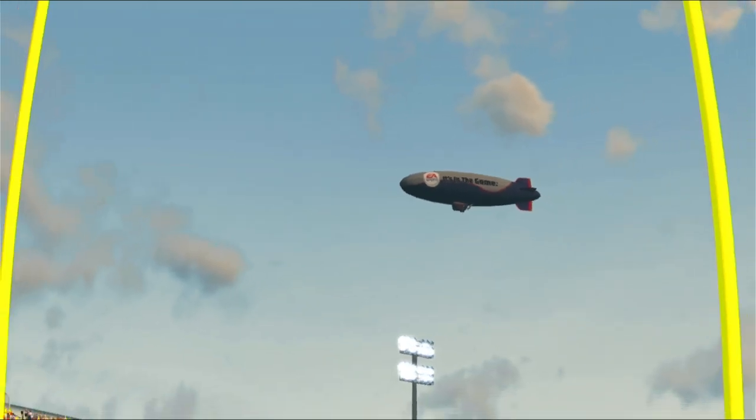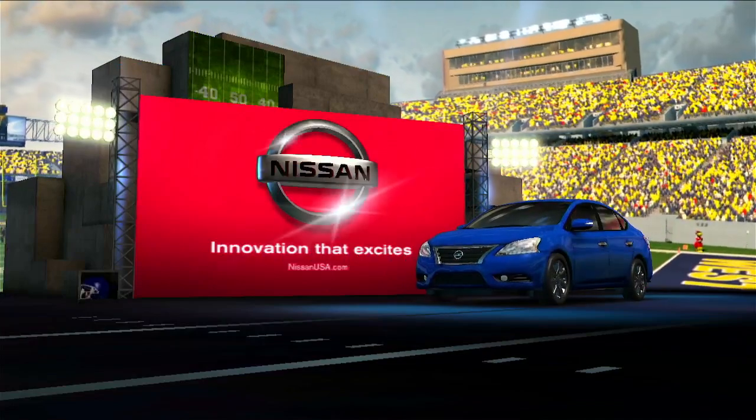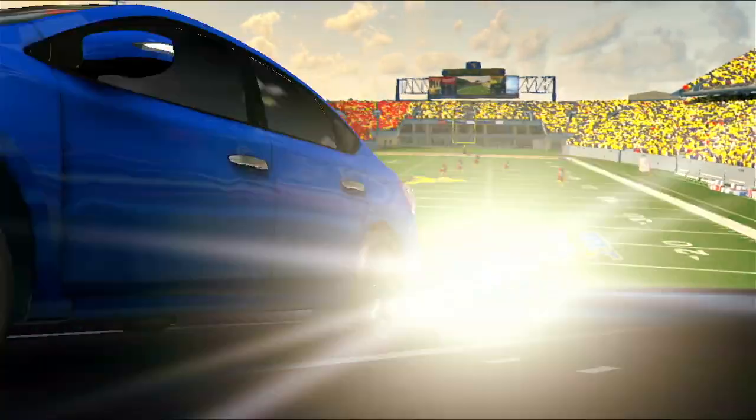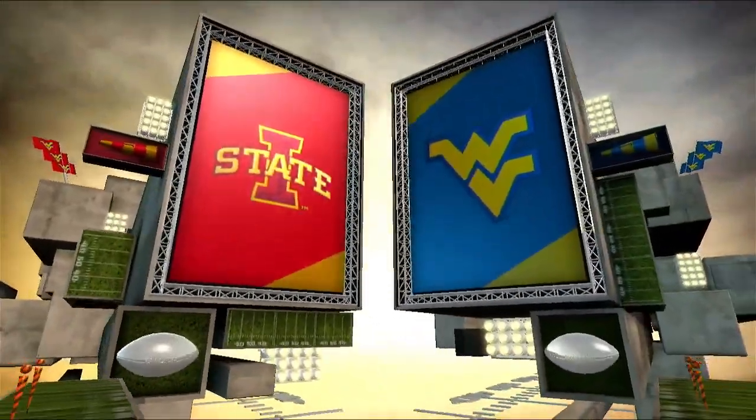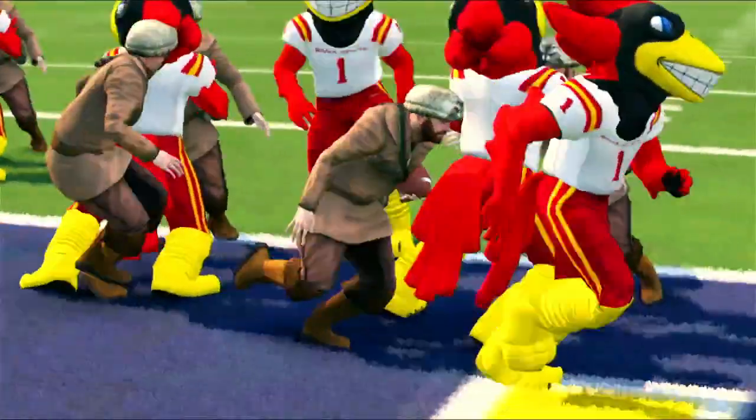We played 30 minutes. Glad to have you with us on the EA Sports NCAA Football 14 Halftime Show presented by Nissan. Innovation that excites. David Pollack and I here in the studio to break down everything that just happened in your game.